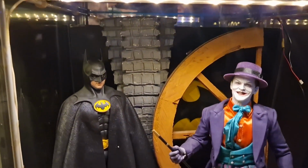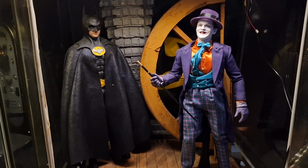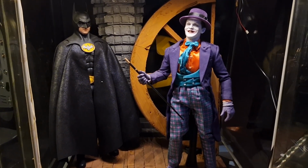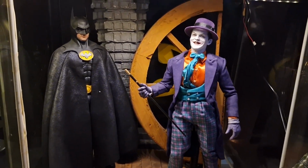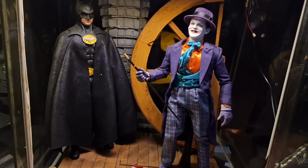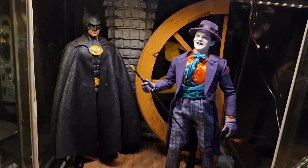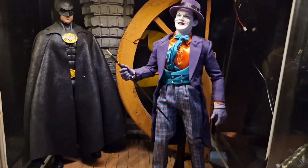And then we work our way down. Still very highly rated figures. The '89 Batman and Joker, Jack Nicholson Joker. Absolutely love these pieces, but like I said, a lot of these now won't be staying in this diorama. They will be going in the big brand new Batcave. So it will be one to watch out for.